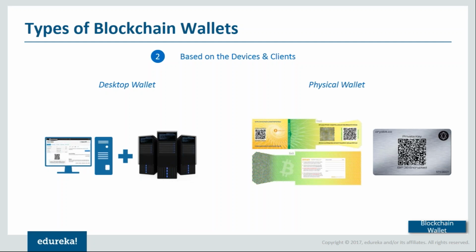Finally, you have physical wallets. Now, physical wallets is something like your security mission. You can have your physical wallet either present in form of a Bitcoin card. It could also be a paper wallet as such, where you're storing your Bitcoins on a piece of paper. Now this is a simple example of how a paper wallet would look like, as well as a Bitcoin card. Now, apart from that, physical wallets are also usually used to store Bitcoins for future purposes as well. So let's say you want to save up some Bitcoins in case of some emergency. Physical wallets are one of the best choices as such.